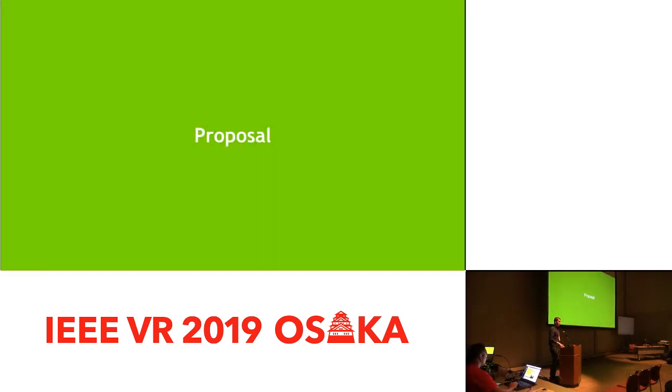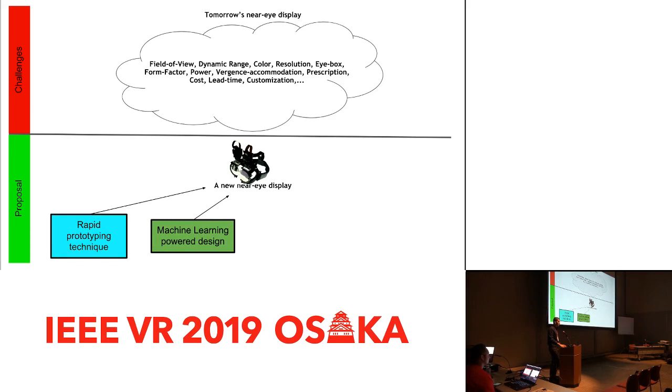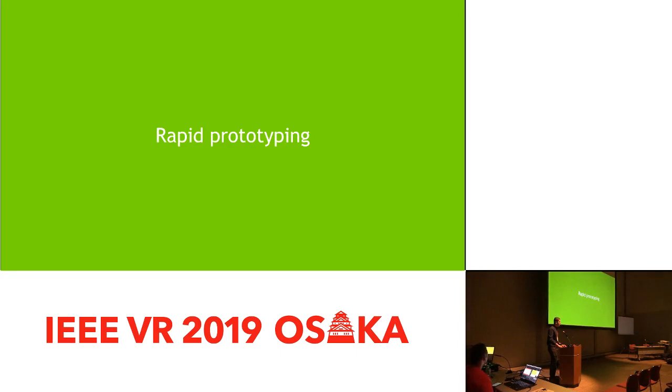So let's look into our proposal and try to understand its bits and pieces. We took a step to the heart of these problems in a unified fashion. Here you see the problems that I listed before, as in the previous slide. We introduced a new near-eye display manufacturing pipeline through a multi-body proposal containing a rapid prototyping technique, a new design pipeline for near-eye displays using machine learning, better insights for solving the big problem of vergence accommodation conflict, and a foveation technique through optical hardware. Starting with rapid prototyping, near-eye display hardware research, development, and production is only accessible to the chosen ones with the right resources. Changing that will accelerate the way solutions are developed today and tomorrow.